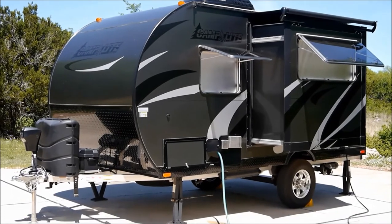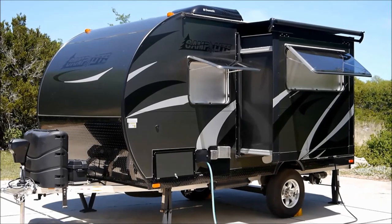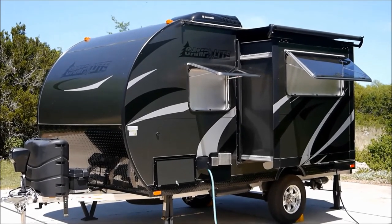So as soon as we take it somewhere for real, I'll let you know. But we're quite happy with it. I'm going to spend the night in it tonight, check out the air conditioning.